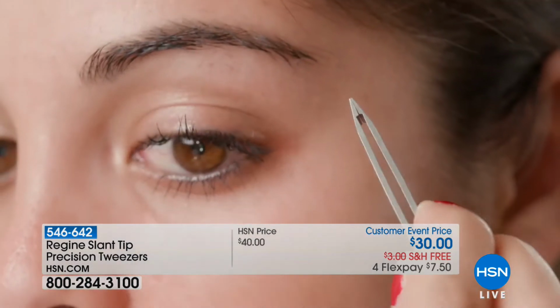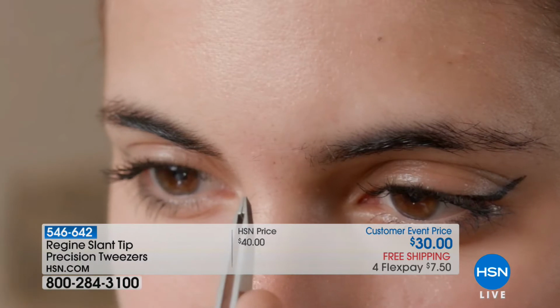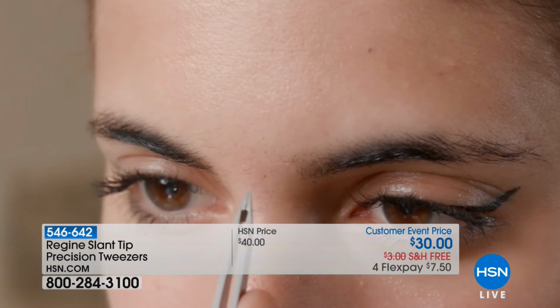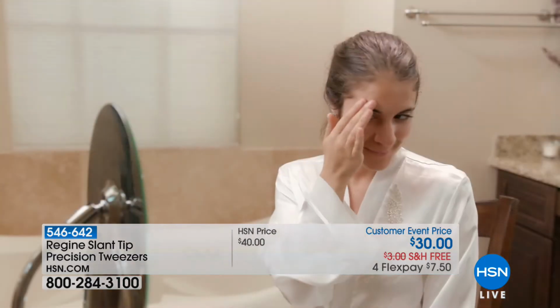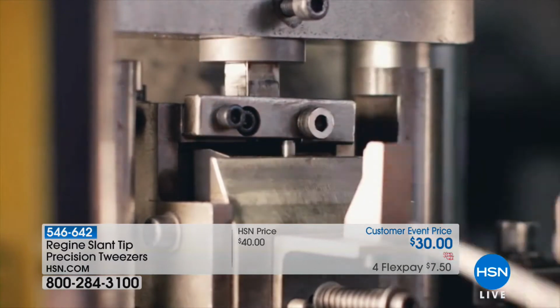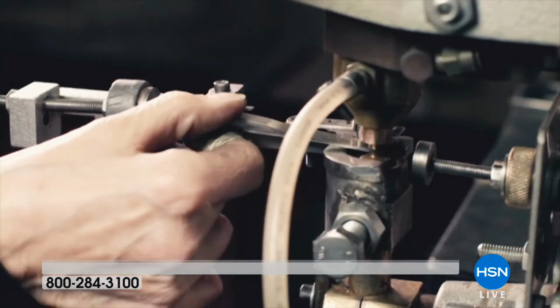This is something that, first of all, is made in Switzerland. It's made by trained craftsmen with the highest quality, twice tempered stainless steel. And every single piece goes through a meticulous 40-step finishing process. They're handcrafted, hand-aligned, hand-finished under a microscope to give you precision. Even the etching is done by hand on the interior tips to give you an ultra-enhanced grip.